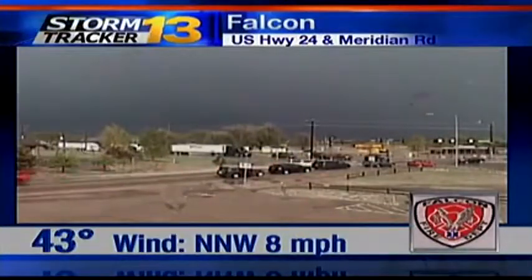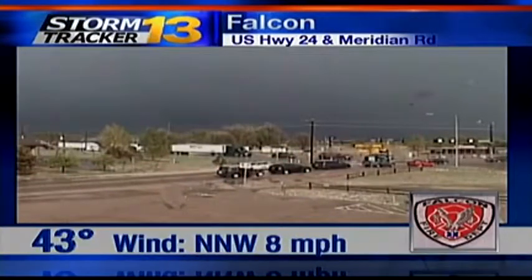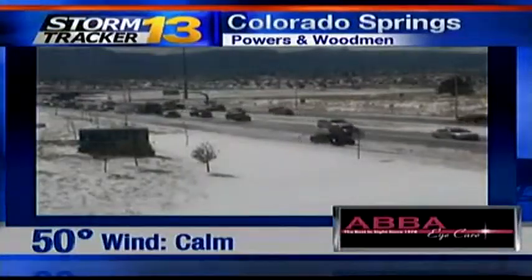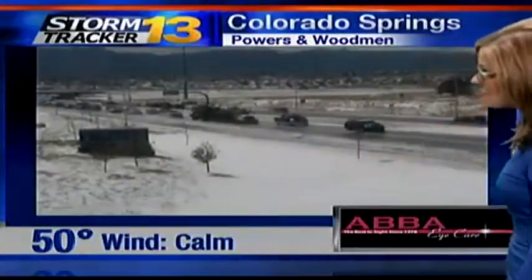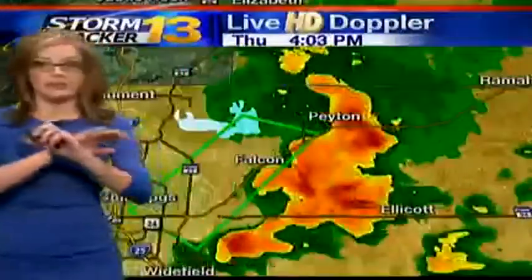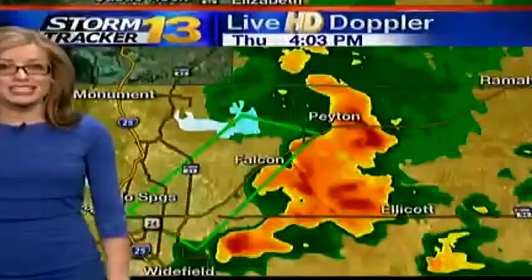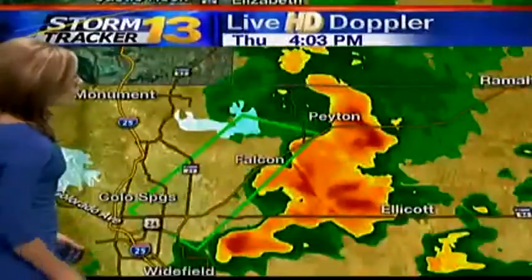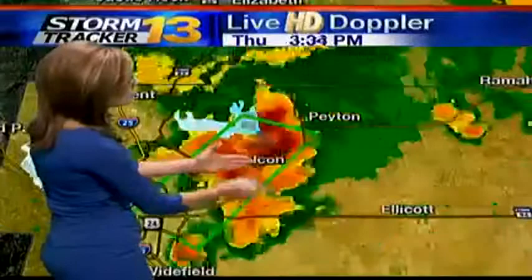Dark clouds continue to blanket the Falcon skyline. 43 degrees the current temperature there, and here's a look from Powers and Woodman. Powers and Woodman, that area still covered in hail. You can see how slow the traffic is going. So as I mentioned, if you're heading to the north side of town, just know it is going to take you a while to get to your destination. So give yourself plenty of extra time. If you can just skip it this evening, a good idea to maybe just hunker down, stay inside, avoid that area altogether.